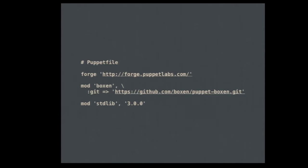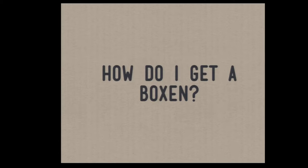And then you have a Puppetfile, bundler for Puppet modules, and so on. There's all the technical stuff. Boom, out of the way. Let's get to the fun stuff.